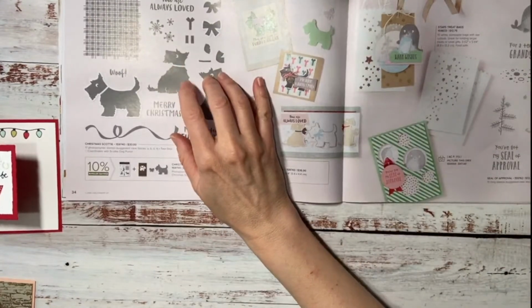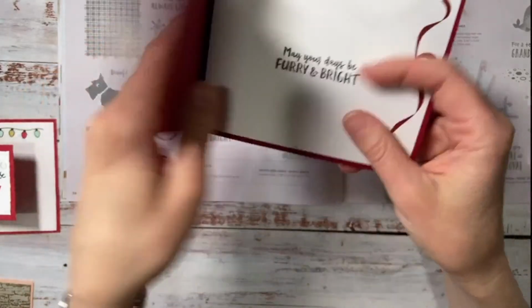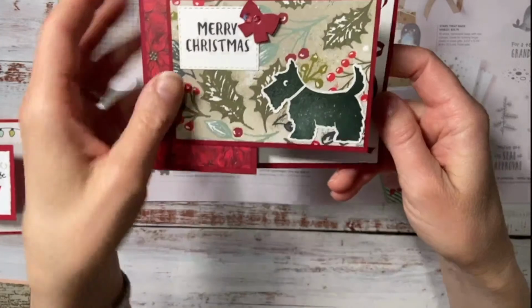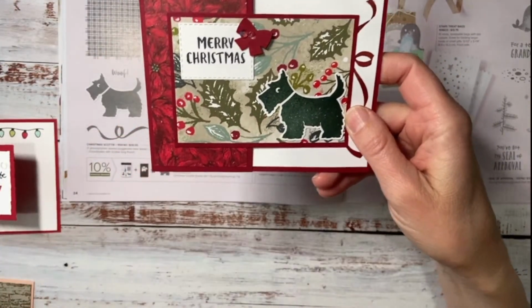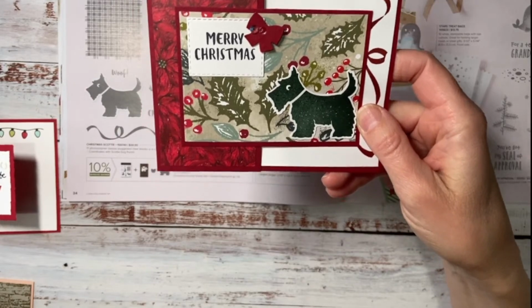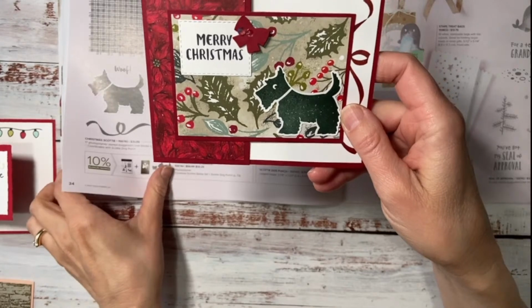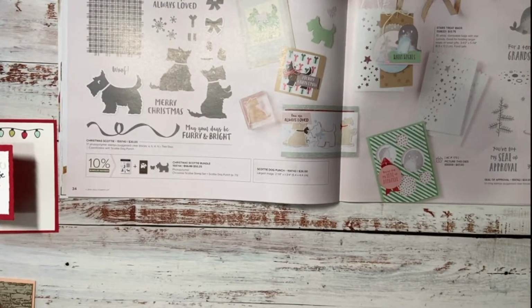And then, of course, I think you heard me mention, I love the Christmas Scotty. This was my card that I made for a swap. May your days be furry and bright. Just simple, not a hard card. I did the little Christmas Scotty dog in Evening Evergreen ink. And that's that paper that I showed you, that holly berry paper that I'll be using at my stamp camp. So it was super fun.